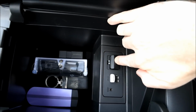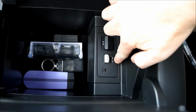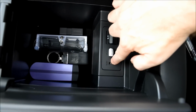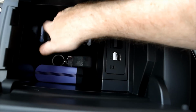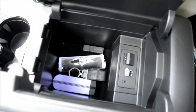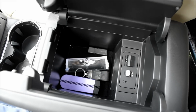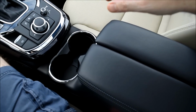You have your SD card for the navigation here, and you've got two USB ports, which do charge, and an auxiliary connection, and then a space for stuff. It's not a lot of space, but it's a decent amount. I will say, if you're thinking that'll hold a CD, well, it doesn't have a CD player. Pretty much all your manufacturers are going away from CD players.